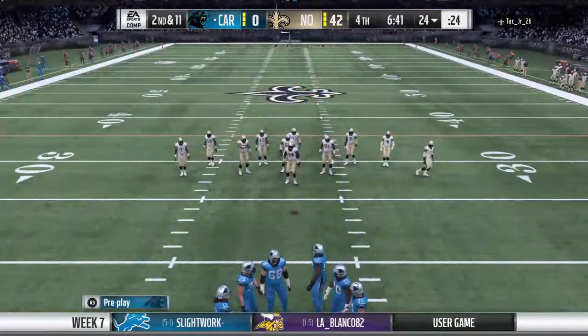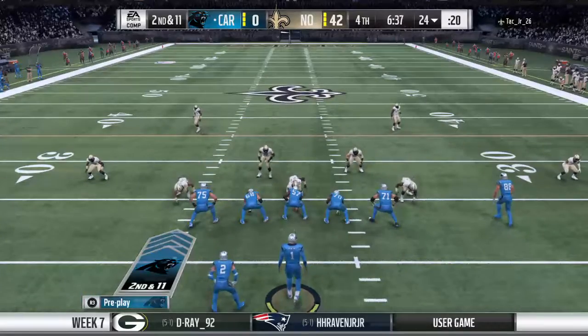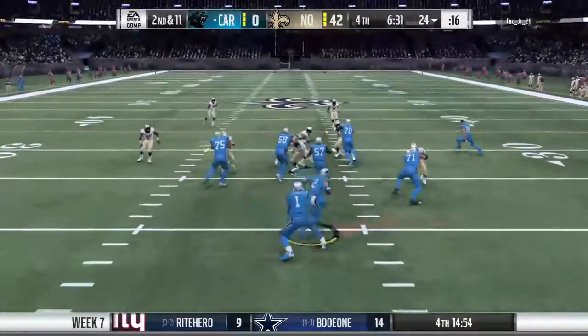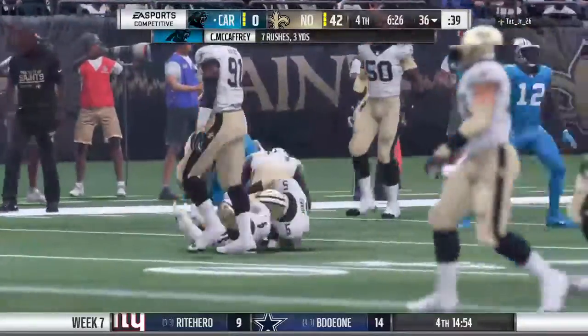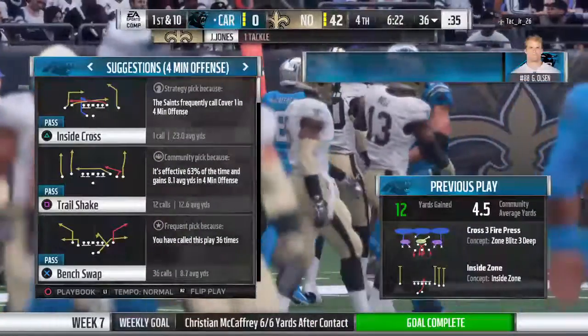And the offense is behind the chains a touch on second and 11. Again, they run. Again, it's McCaffrey. And they're able to get this one across the 35. Twelve yards there as they move the chains.